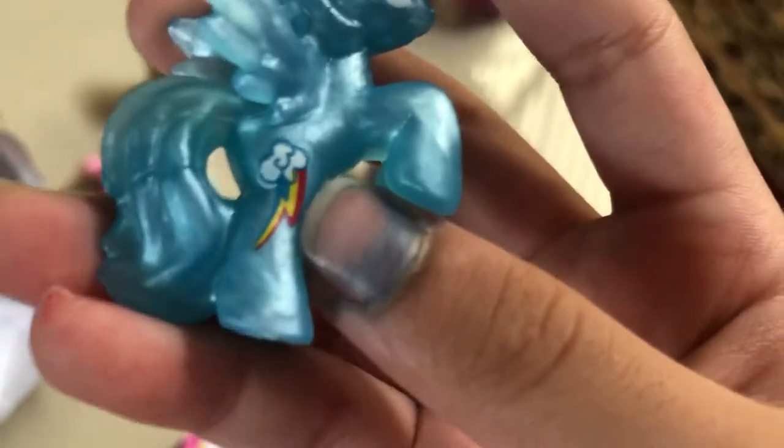And look at this. And of course this is a surprise. Okay, let's see, open up inside. A Rainbow Dash. Oh my God, look at that, she is so beautiful. Her cutie mark is so super awesome. And look at that, her cutie mark is blue. The Rainbow Dash looks cool. And look, the eyes are painted. And of course, it is a surprise.